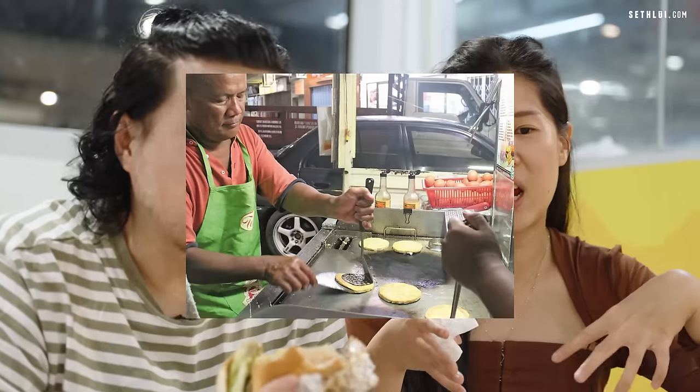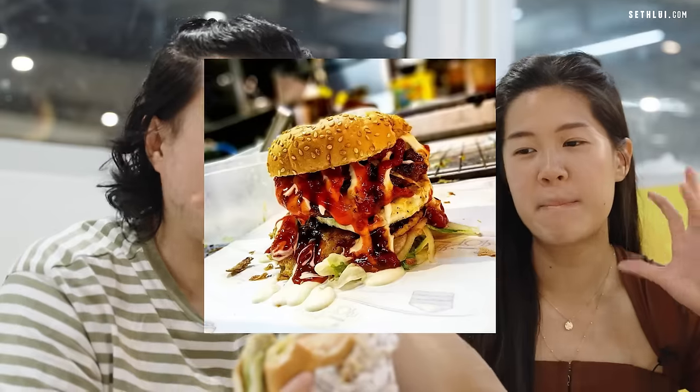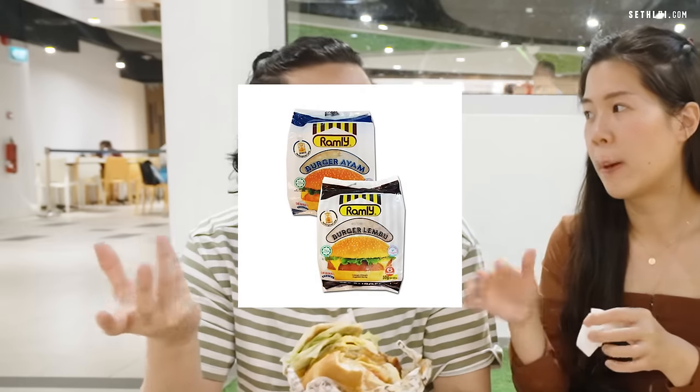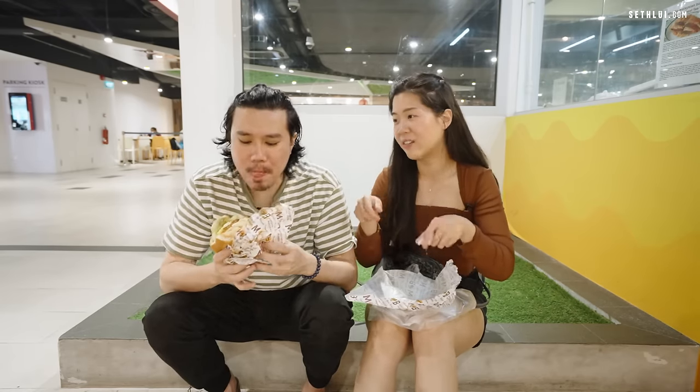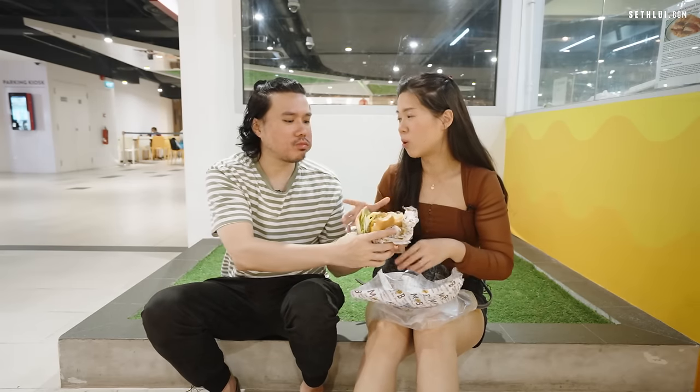What in the world is a Ramly? We associate Ramly Burger with that street side, really sloppy mess. What exactly is Ramly? Ramly is the brand of the patty. The patty that they use. So where can you get it? Malaysia. No idea, man. This is a Malaysian brand. I still remember my first encounter with Ramly in primary or secondary school. We always have these fairs. And then my school specially ordered a Ramly live station for the whole cohort. It was quite impressive. And then everybody went batshit crazy.